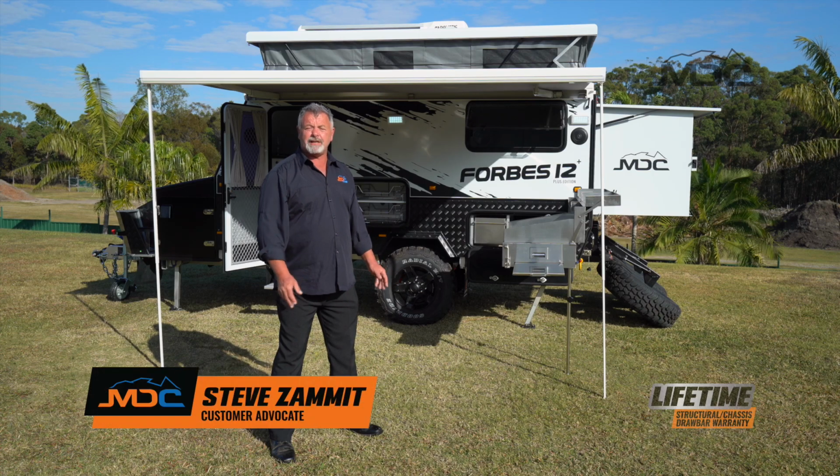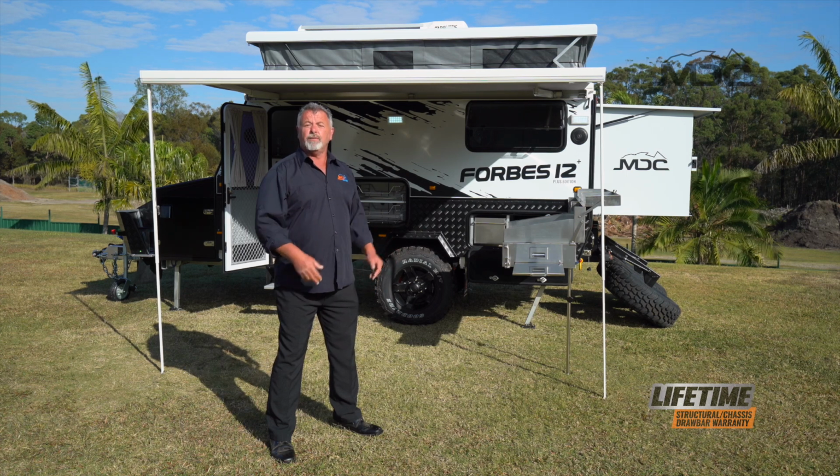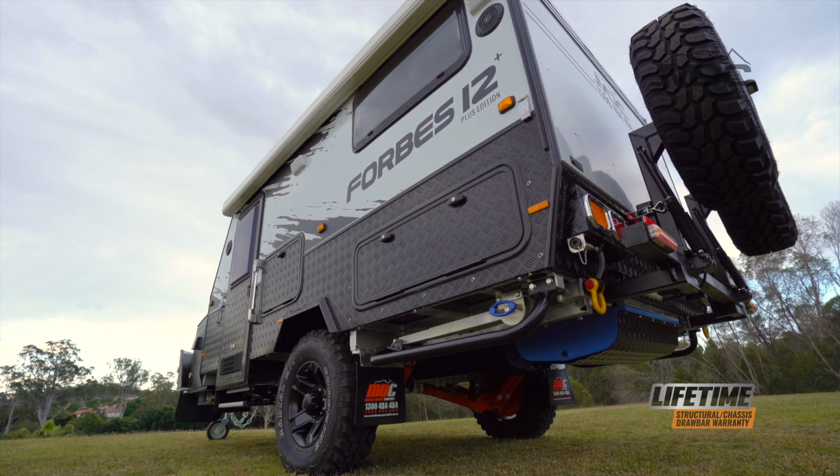The Forbes 12 Plus is a great new model from MDC aimed at the small-sized family who want a serious off-road caravan. Being lightweight with a full queen-size bed and a bunk, it could be just the thing you're looking for. This great-looking van is lightweight with a tare weight under 2 tonne.